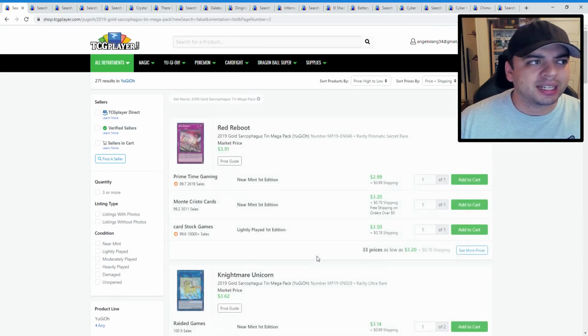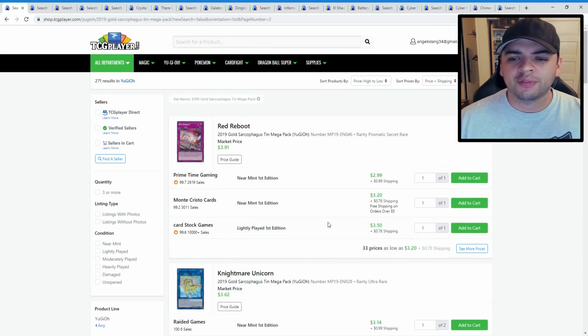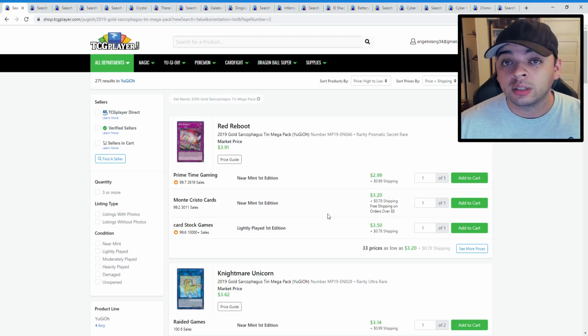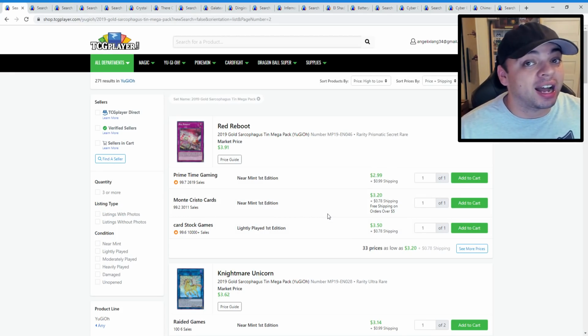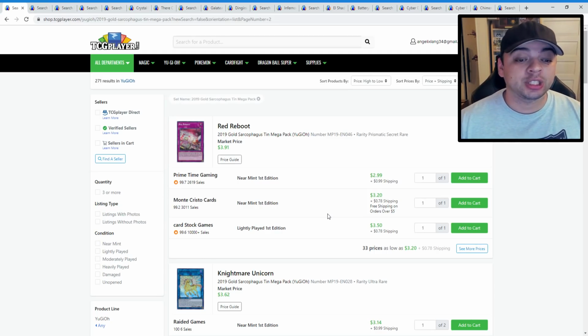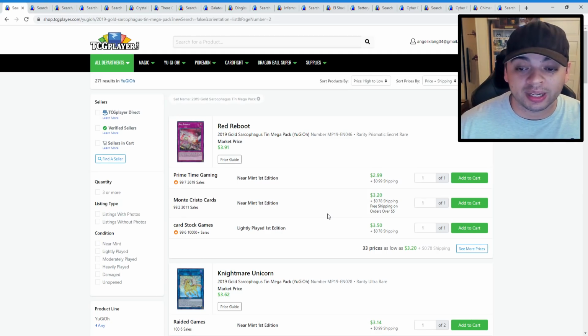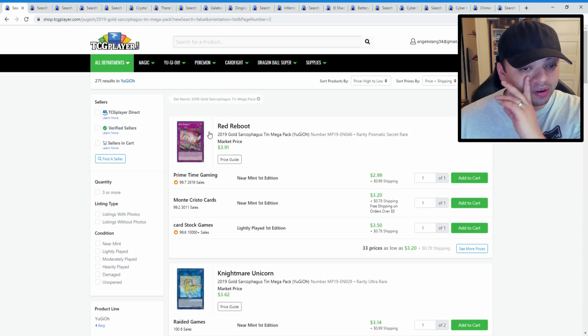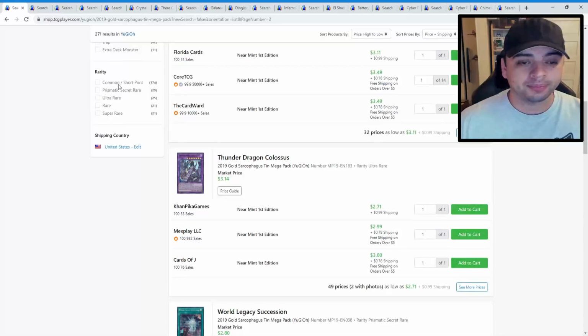The values are basically stable, but they're just so low. You have another card like Red Reboot, if you want to get the Prismatic Secret version, it's about $4. Now, the original Red Reboot used to be around $5. It went down. Prismatic is going back up, and the way it's looking, Prismatic Red Reboot can easily be hitting $5 soon. So keep an eye on that one. If you don't have it already, you might want to consider picking it up.